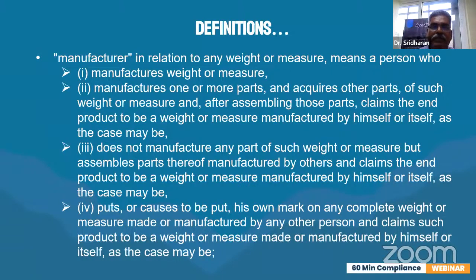In this Act, manufacturer means, in relation to any weight or measure, a person who is manufacturing the weight or measure; who manufactures one or more parts and acquires other parts of such weight or measure, and after assembling those parts claims the end product to be a weight or measure; who does not manufacture any part of such weight or measure, but assembles parts thereof manufactured by others and claims the end product; or who puts or causes to be put his own mark on any complete weight or measure made or manufactured by any other person and claims such product to be a weight or measure.